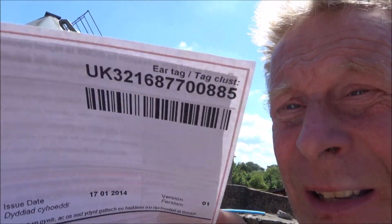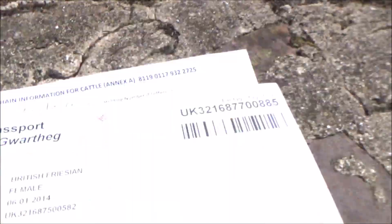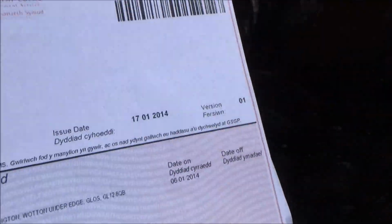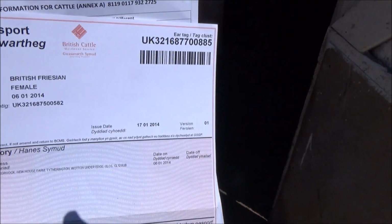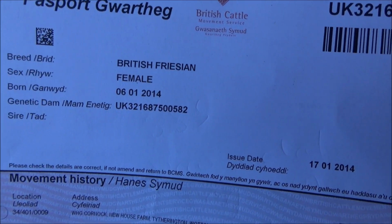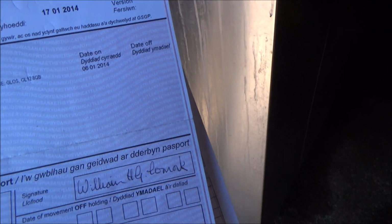Look, there's the ear tag number there. Let me just put it on here. You can see, every cow's got to have a passport. Sorry, I'm not holding this very well. I can't see because the daylight's so bright today. British female, date of birth, passport. She's going with her. She's got a holding number and everything like that. So she's going off with that.